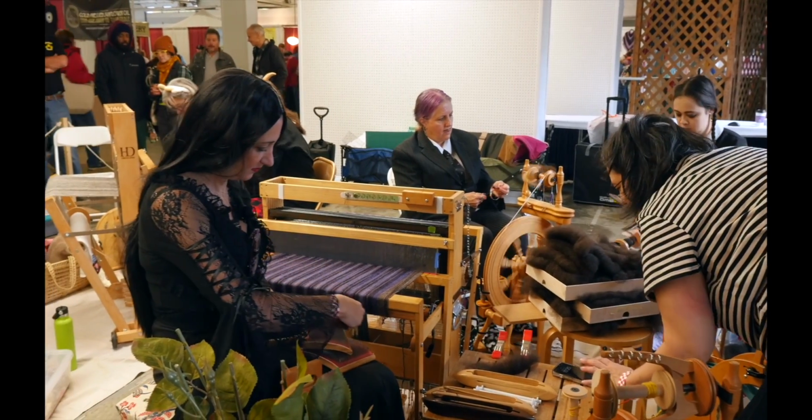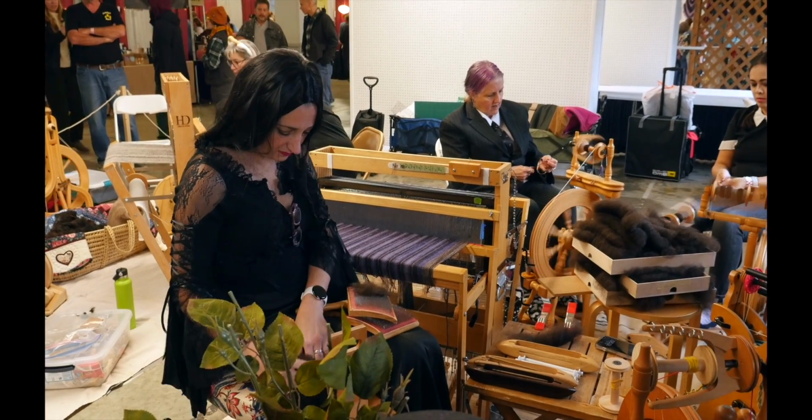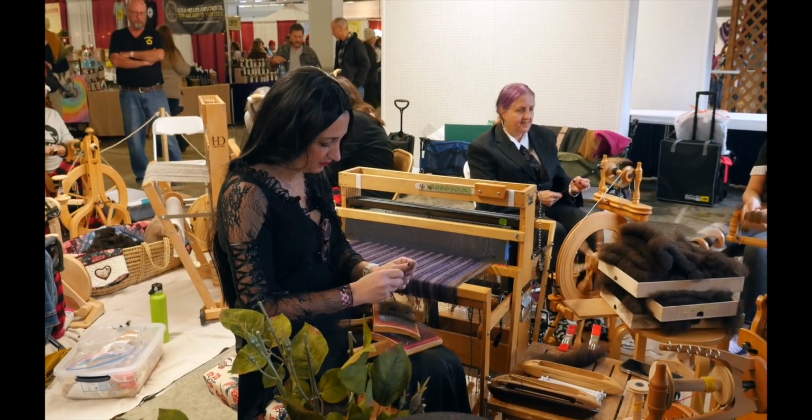How long do they have to do all this? In the space of 3 hours, they have to weave a shawl that will be at least 18 inches wide and 72 inches in length.